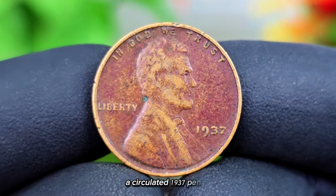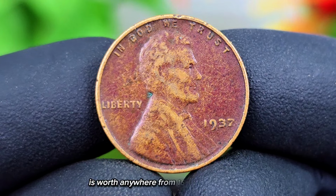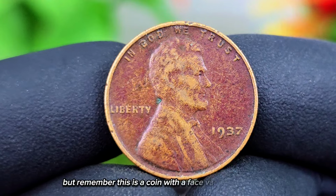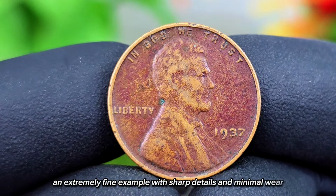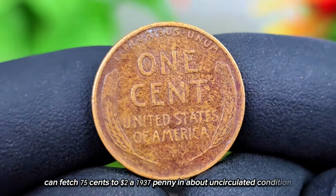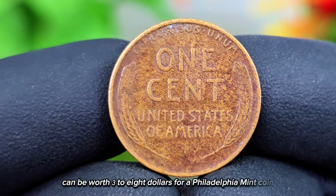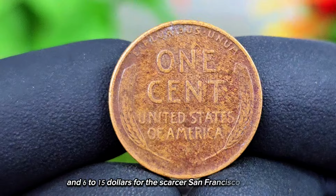A circulated 1937 penny like this one you are looking at, in good to very good condition, is worth anywhere from 15 cents to 50 cents, depending on how much detail remains visible. That might not sound like much, but remember, this is a coin with a face value of just 1 cent. An extremely fine example with sharp details and minimal wear can fetch 75 cents to $2. A 1937 penny in about uncirculated condition, meaning it barely saw any circulation and still retains much of its original mint luster, can be worth $3 to $8 for a Philadelphia Mint coin, $5 to $12 for a Denver Mint coin, and $6 to $15 for the scarcer San Francisco version.